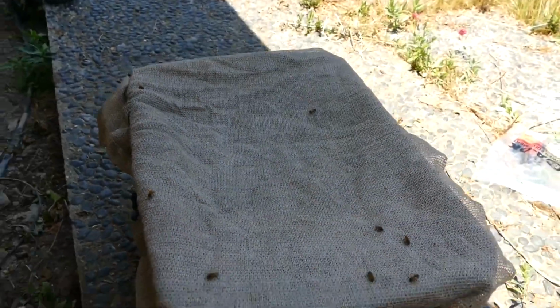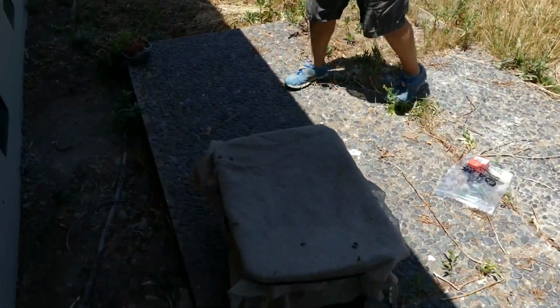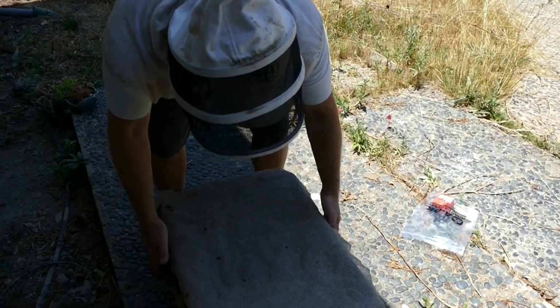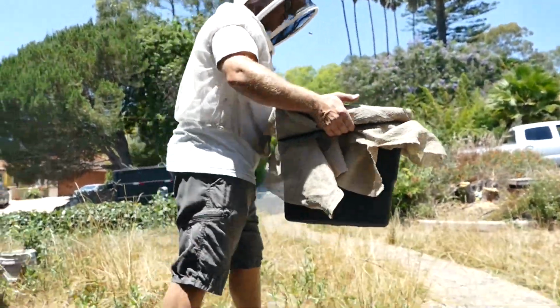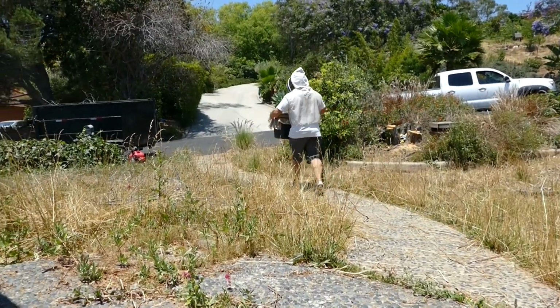Alright, so that's about it. They're mostly in there, almost all of them. See if you can hear that. They're worked up. Yeah, pretty good hive, so it's going to a new home. That's great. All right, girls. Say bye-bye. And there they go. It's all bees. They won't do anything. See the beehive. They just want to stay there with everybody.